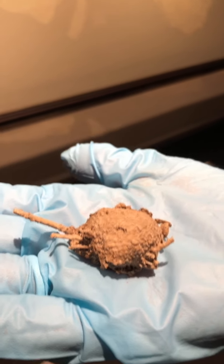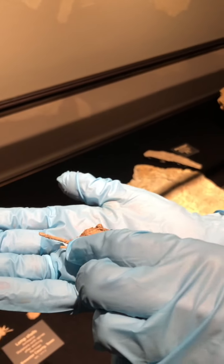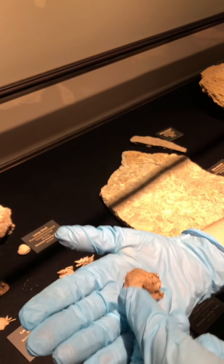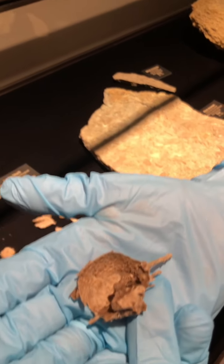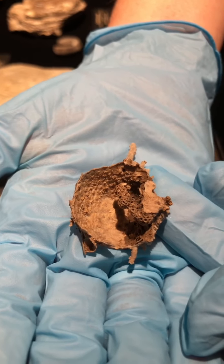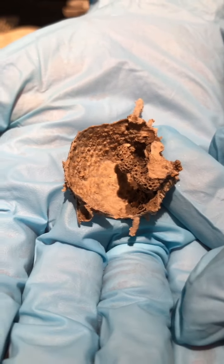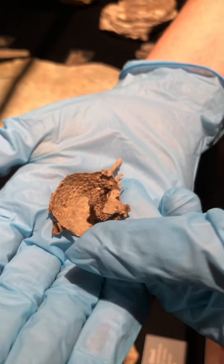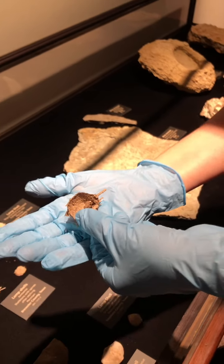Again, look at the detail. I'm going to turn it around really carefully. You can see some of the texture and some of the structures. Again, with fossils, we're only really looking at the hard parts that are preserved. Most of the soft material is broken down in the process of preservation.